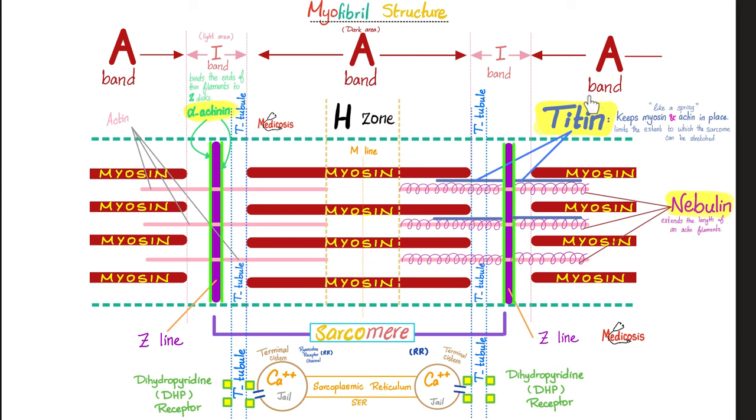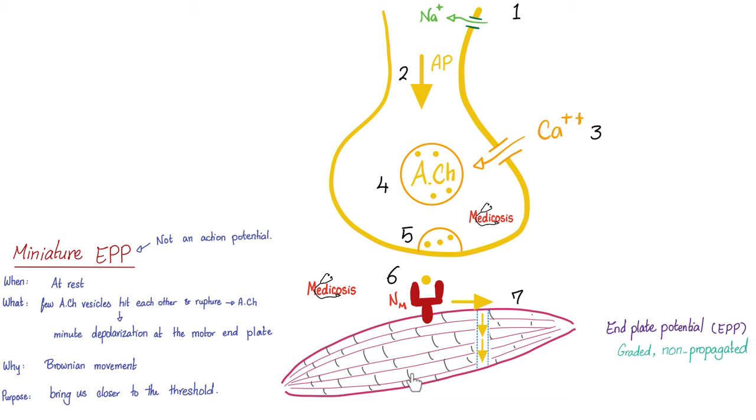It limits the extent to which the sarcomere can be stretched. Next, we have nebulin. Nebulin extends the length of the actin filament. And then we have alpha-actinin, which is attached to the Z line. It binds the ends of the actin filaments to the Z line. What's the name of the action potential in the muscle here? End plate potential. And as we said before, the end plate potential is excitatory.